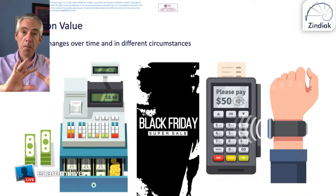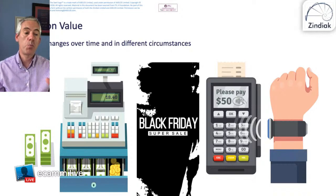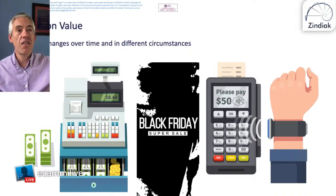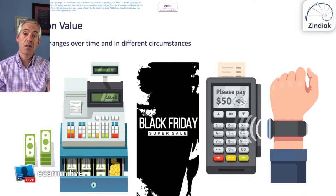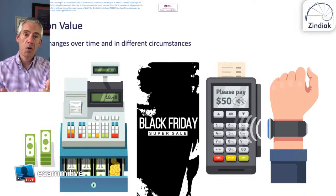Right, I'm just looking at the time. It is 6 o'clock. I did say I would finish at 6 o'clock, but I can see that I've obviously only done one principle out of the 7, and I do want to do them all. So what I'm going to do is keep going until I've got through the principles for you. So hopefully that's okay for you.